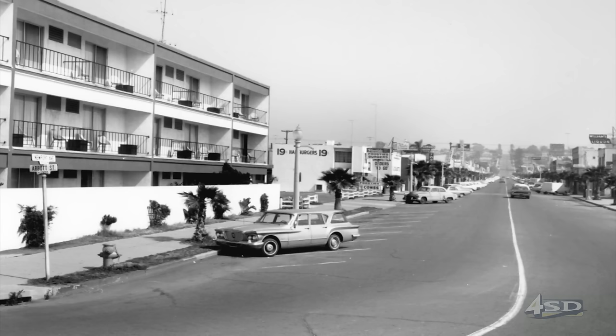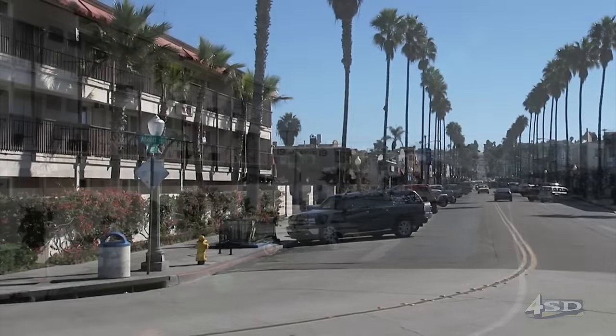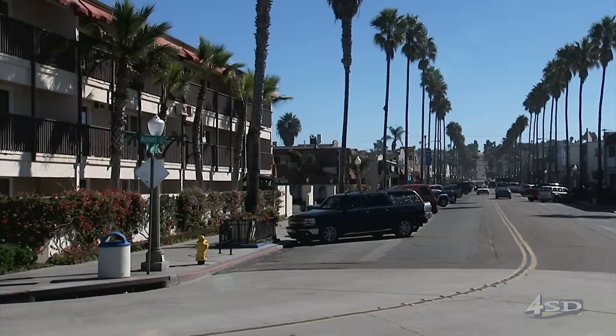This is Newport Avenue in Ocean Beach in 1968, looking east. From then to now, Ocean Beach hasn't changed that much. Still a one-of-a-kind place. Ocean Beach is Ocean Beach. It's an attitude, not an address. 2 square miles surrounded by reality.